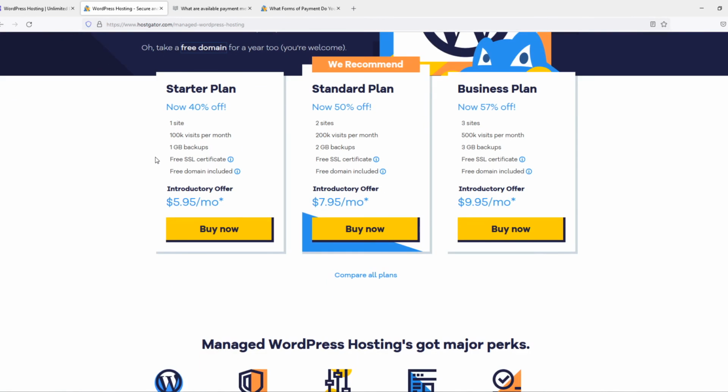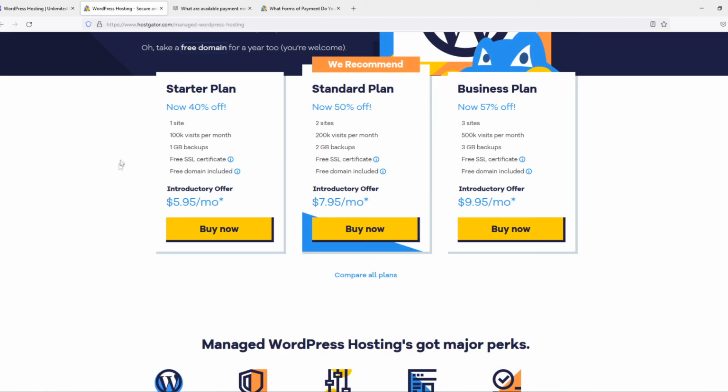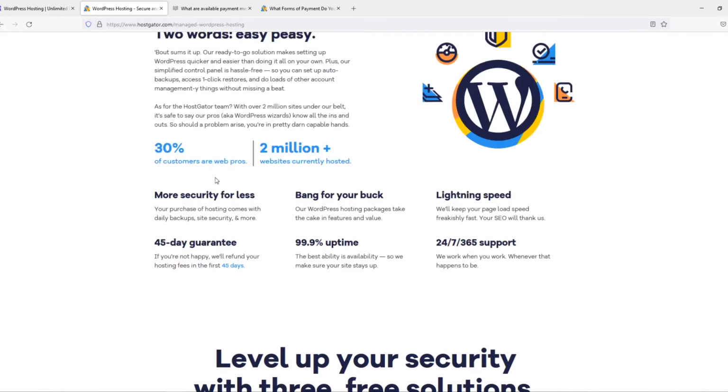But if you don't think that's an issue, then you should definitely go for HostGator for the standard plan if you want 2 websites or even more with the web hosting that you get there. So if you're a beginner, go for Hostinger. If you want something more complex, complicated, you can always go for HostGator. Also depending on the payment methods that you accept. We can go a little bit more into it.